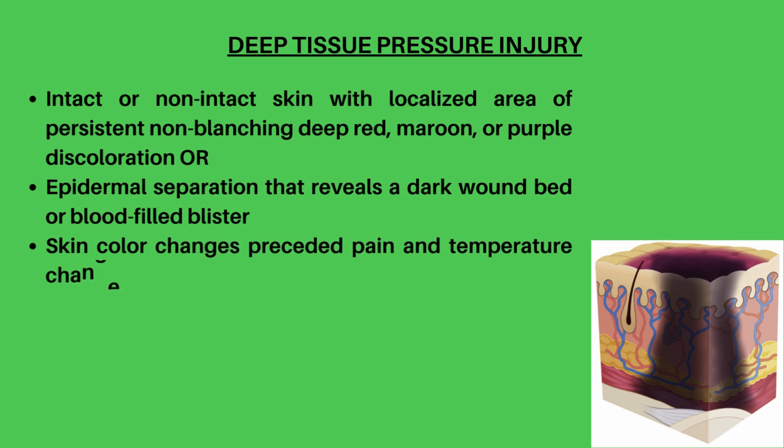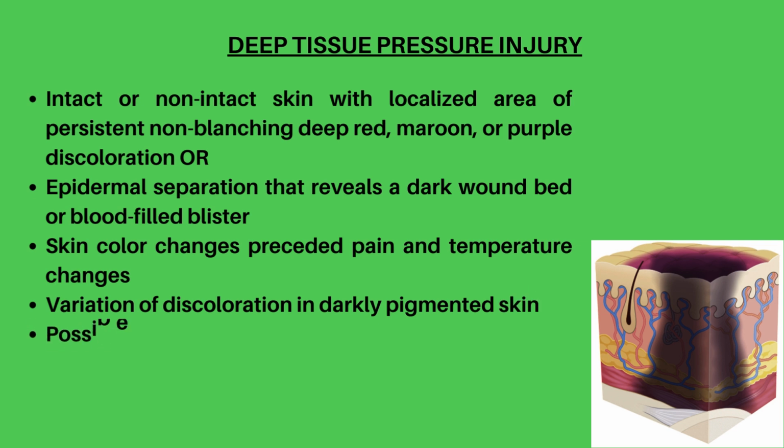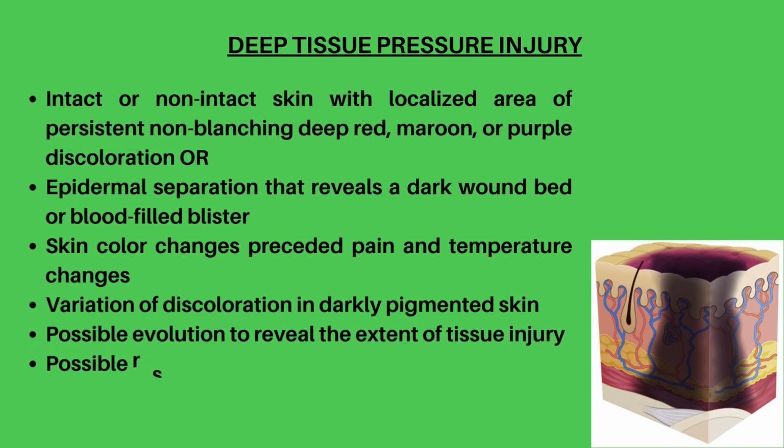When you see that epidermal separation happening, it reveals a dark wound internally or a blister which is filled with blood. Skin color changes are preceded by pain and temperature changes. Possible evolution to reveal the extent of tissue injury should be monitored here.